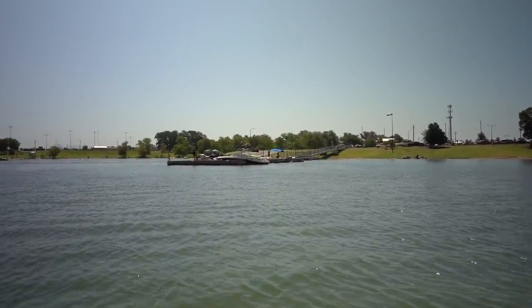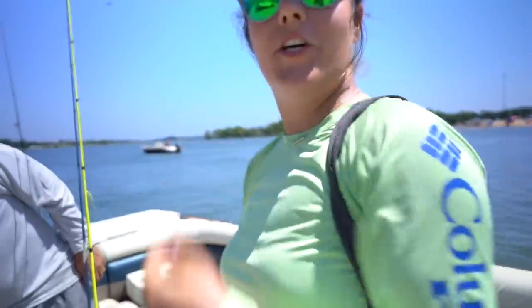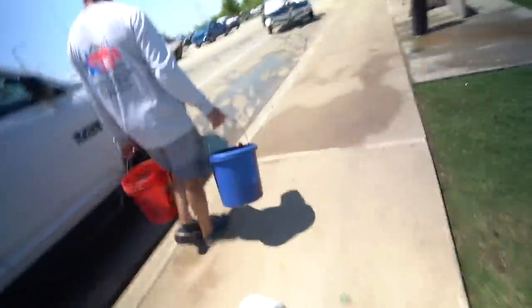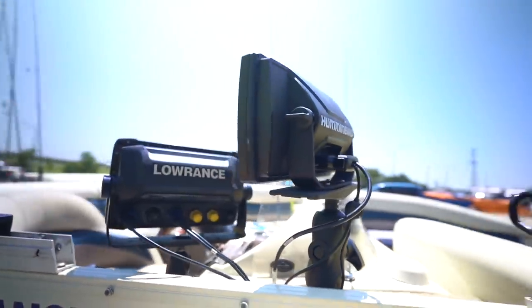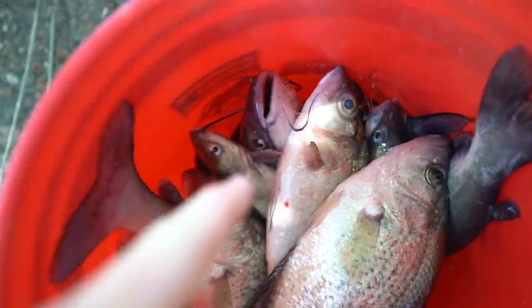This up there, probably take the cooler back to the truck, grab the goods, and clean some fish. All right, y'all, on the bank, we got a bucket full of fish in the cleaning station. We're gonna go ahead and get this taken care of, man. We got crappie, we got sandies, we got catfish, man. Good day.